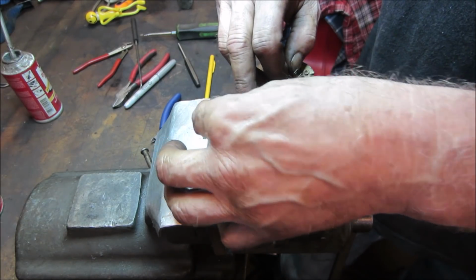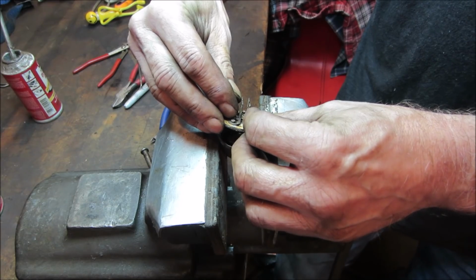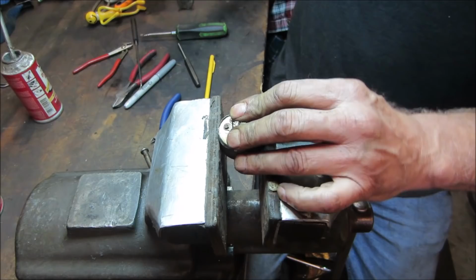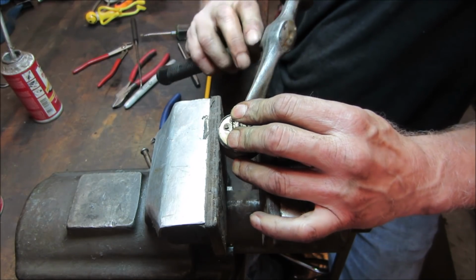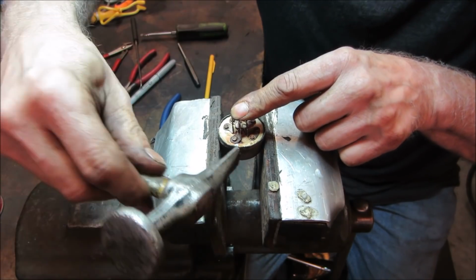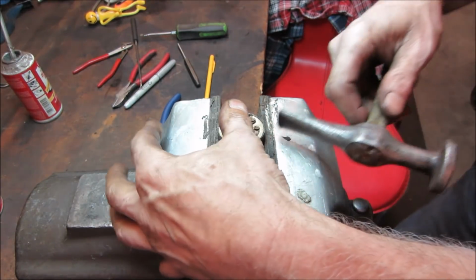Opposite approach. It's going to be trying to get this side in first, because I'm not sure it's got to fit in. There we go. We got her. You just got to love tap that edge around a little bit. Nothing saying the switch is going to work, but you wanted to see what was inside it anyway, right?